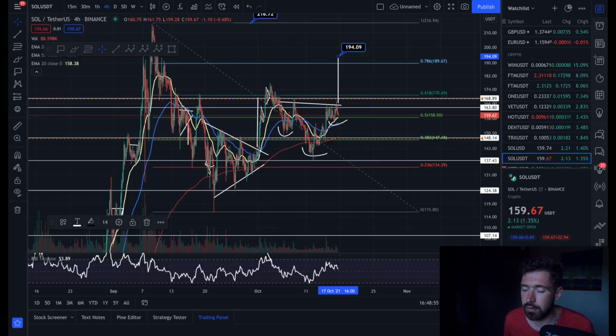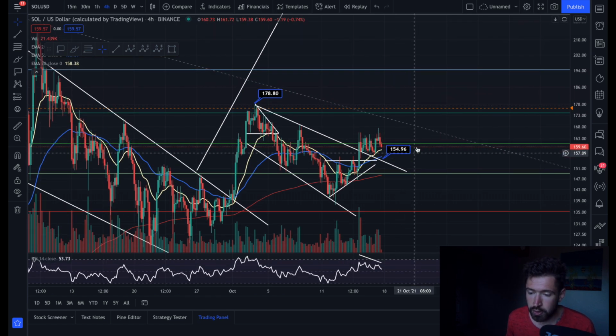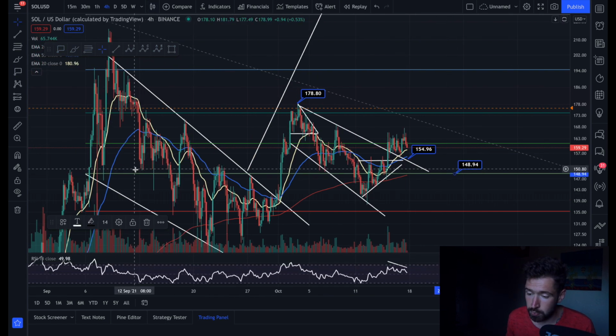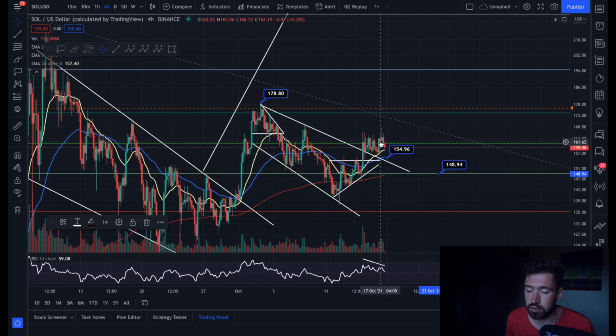So that's basically it for Solana. Do keep an eye on this inverse head and shoulders here, as well as your technical target up at 178 from this descending broadening wedge. And then your levels of support here, 154, previous level of resistance. And then I'm also going to drop in the 0.382 at 148. See all the support in this area, just in case we lose that 154 level of support here. We may come back for a retest of 148. But as of right now, we've broken out of this pattern and your technical target is up here at 178 for Sol.